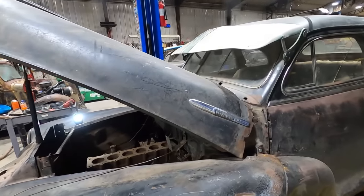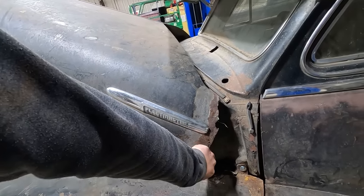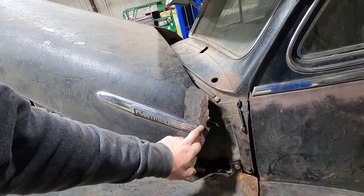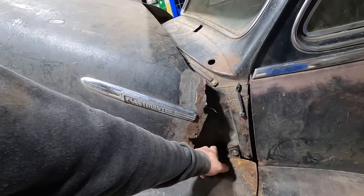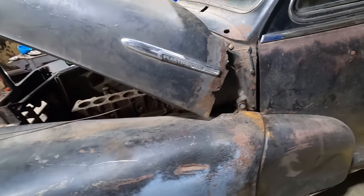And this is the worst part about the car. They had the hood standing on end, must have been sitting in the dirt. And so she's pretty crusty on this side. Other side isn't as bad. Fenders were the same way. A little rust on that one.